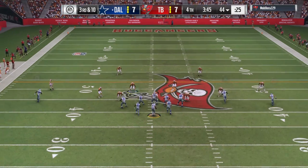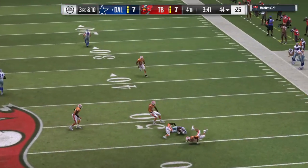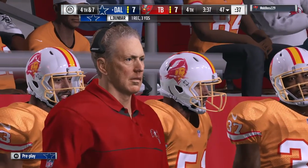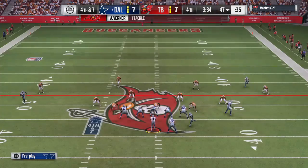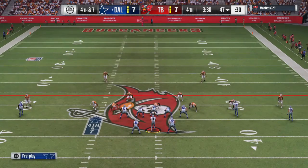Looks like the defense in press coverage here. Prescott to throw it. He's going to flip one out here to his running back. So it looks like the offense isn't going anywhere. They're going to go for it on 4th and 7. So much about this game is just understanding situations and then having to execute, isn't it? Guard the first down sticks. Don't let them get there.